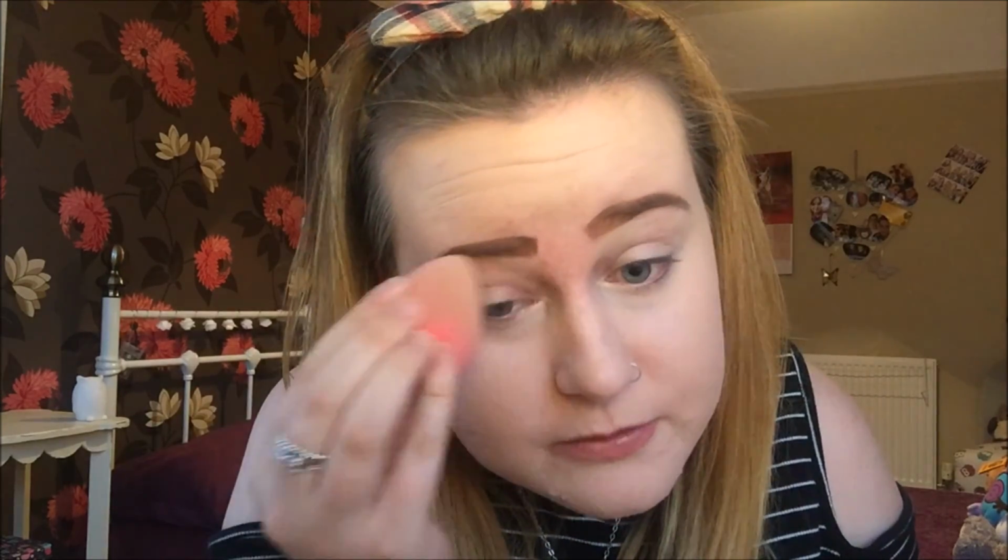You make the weirdest faces when you put on makeup. Also, I've applied my eyebrows because they really need doing and they just look so bad. Right, so that's my under eyes done. I don't know if that has made a lot of difference. I think it's all blended in pretty well.